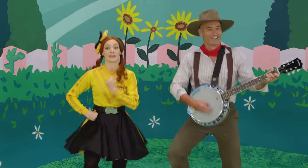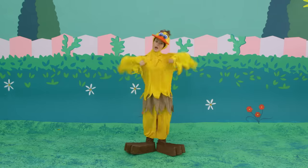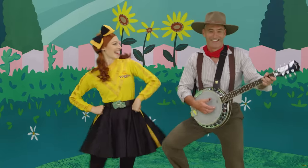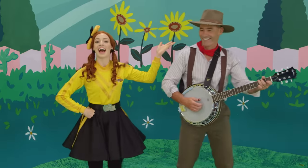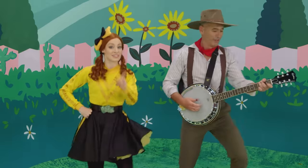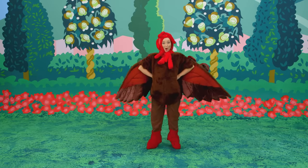And on his farm he had some ducks, E-I-E-I-O. With a quack, quack, here and a quack, quack, there. Old MacDonald had a farm, E-I-E-I-O. And on his farm he had some turkeys, E-I-E-I-O. With a here and a there.